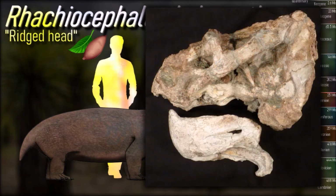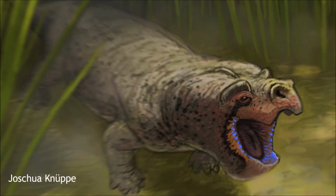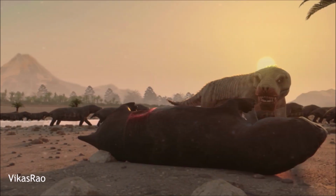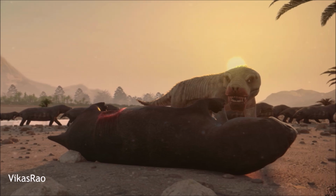They fed on a variety of plant materials, using their beaks to cut and grind vegetation. Fossils have been found in various locations, including South Africa, Russia, and other parts of the former supercontinent Gondwana. Their distribution indicates they were widespread during the Permian period.